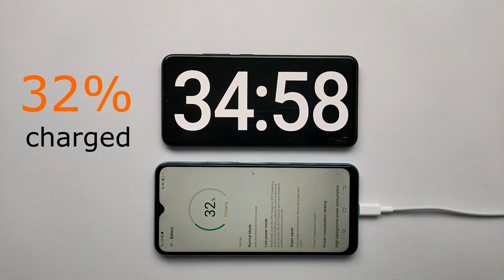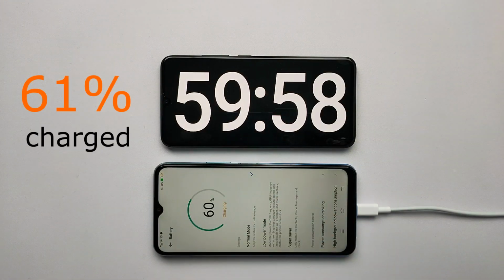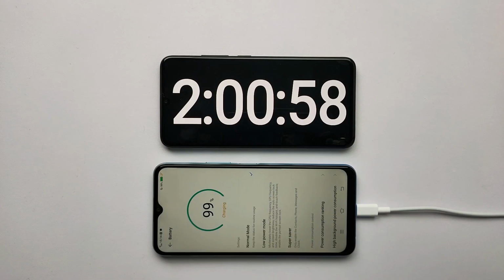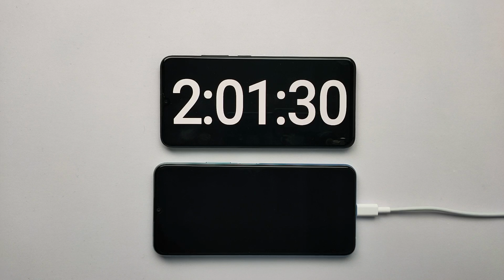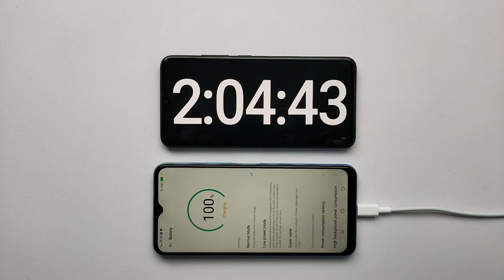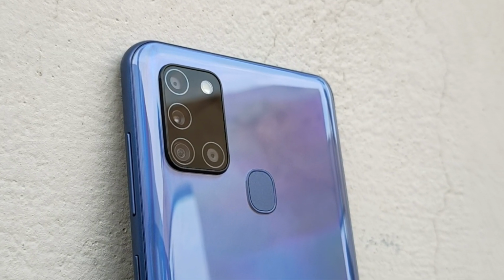As the charging is in process, in 35 minutes we can see the battery has gained 32% life, and in 1 hour you are getting a 61% battery life. So just after 2 hours and 4 minutes to be exact, we are getting 100% battery, which is not bad and almost similar to what we noticed on Samsung Galaxy A21s. Both of these phones have 5000 mAh battery.